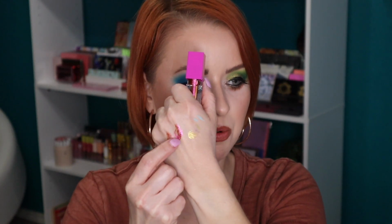Now, these were the only 2 shades I didn't use, and these are the ones that are just so similar to one another, and I'm sure you already saw them in the swatches, but I'm going to swatch them again on the back of my hand. So they're really similar. This one, which is this shade right here, is called Afrocella, and then the other shade, which is this one, is called Kente. I'm sorry if I'm mispronouncing any of these names, but I do like them.